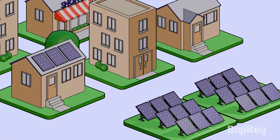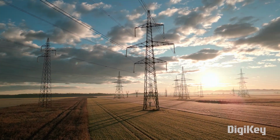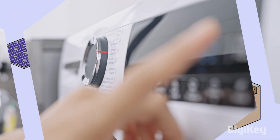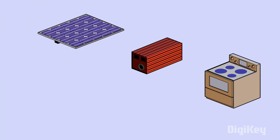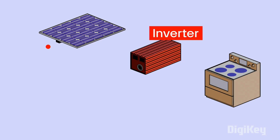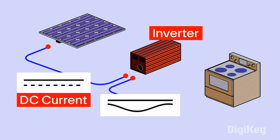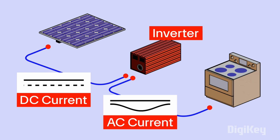Solar panels do not connect directly to the power grid or run household appliances. The electricity solar panels produce needs to pass through a system called an inverter, which changes the direct current, DC, produced by the panels into the alternating current, AC, that the electrical transmission system and most appliances use.